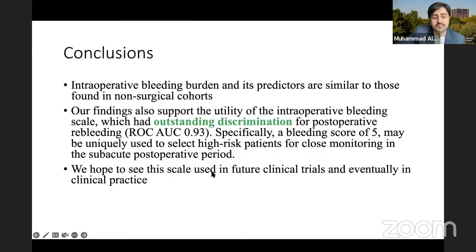We hope to see this scale used in future clinical trials and eventually in clinical practice as minimally invasive evacuation for ICH continues to gain evidence in the literature. Thank you.